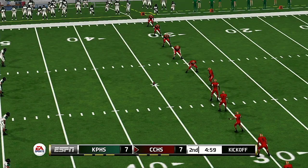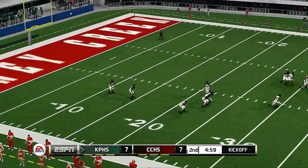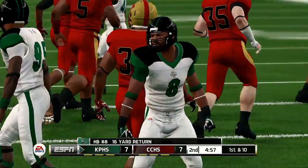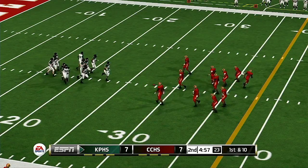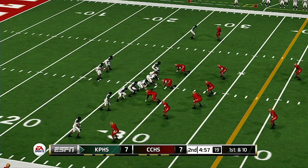Everyone's all lined up and ready for the kickoff. He's out to the 30. Return to 16 yards. This is the point in the game where you don't want to make any mistakes that give the other guys a reason to feel more confident going into halftime.